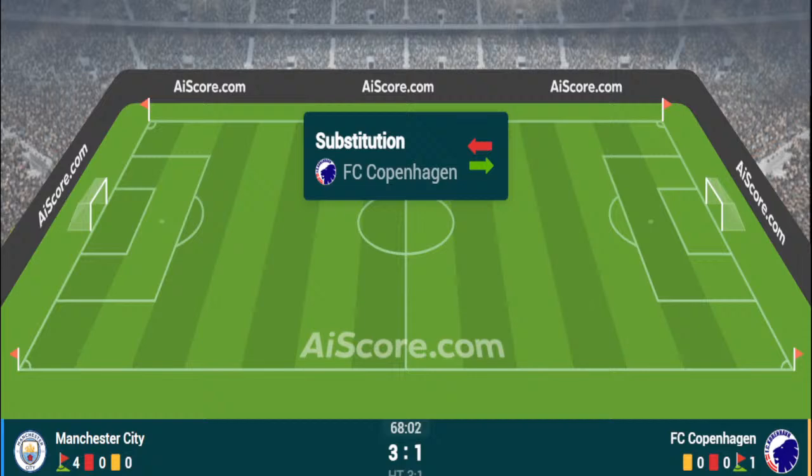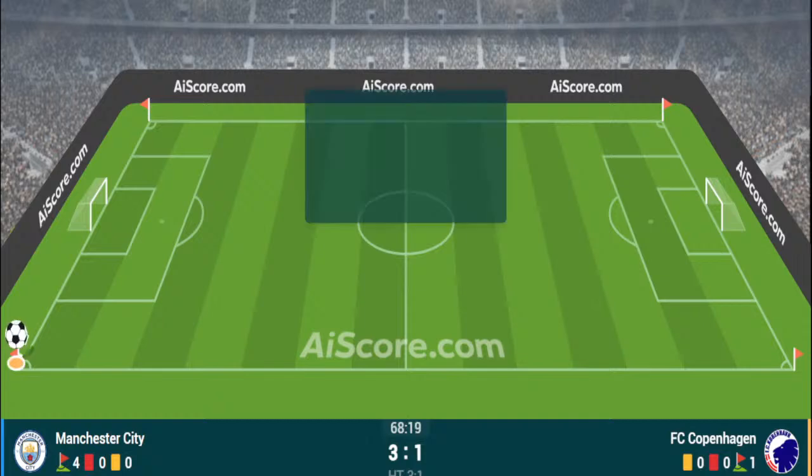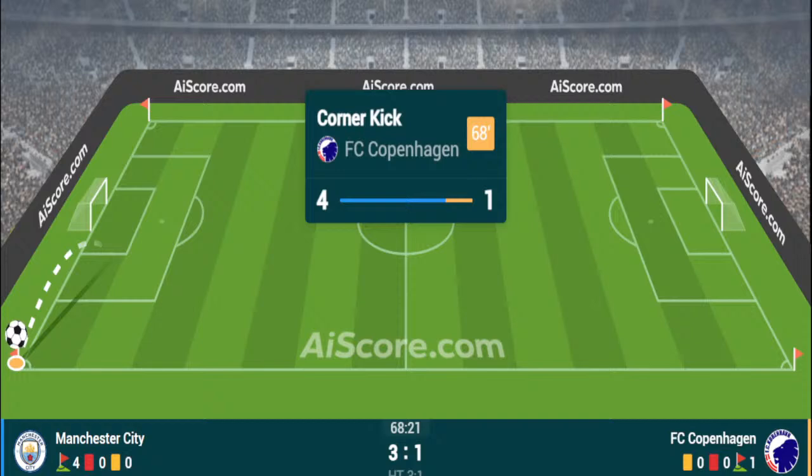Two more Copenhagen players about to come on for the visitors. Their attention now on their next game, which is going to be in Europe. It's a strong challenge, comes in by Ruben Diaz. So Gift Orban, he got the goal for Leipzig. So John Stones is going to replace Diaz, the last thing that Diaz is going to do.